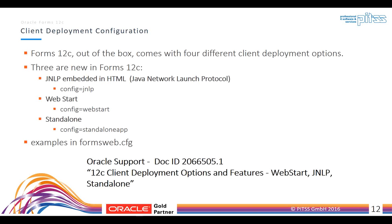Why are these things being removed? Well, there's a couple of good reasons. Everyone's moving mobile, and these plugins will not work on many of the mobile devices, and there are security questions around them. So it is now time to seriously consider what you're doing with plugins on browsers. And we've certainly investigated the other ways of running these forms.